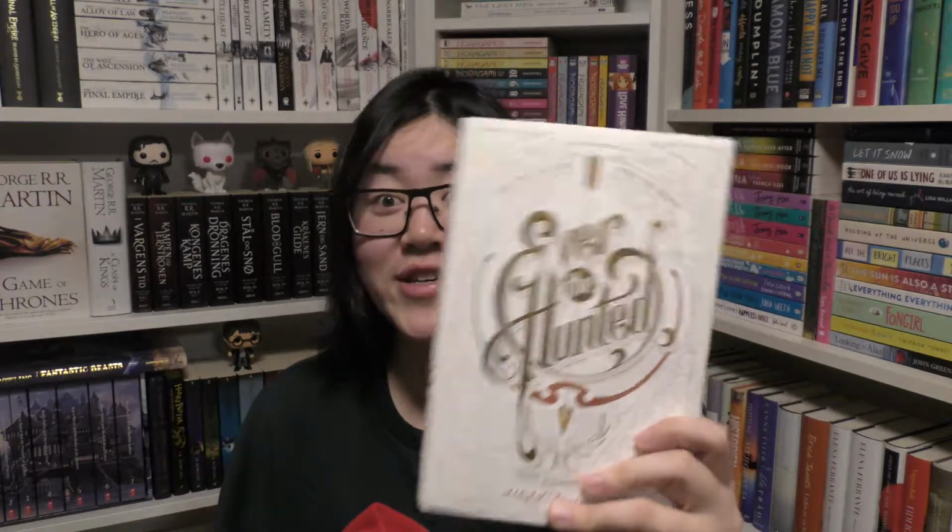The next one, which I also got from Erica, is Ever the Hunted by Erin Summerill. I think this sounds really great. I heard great things about it. The cover is beautiful. It is really nice to touch, and I'm really excited to read this one. Great. The next one I also got from Erica.